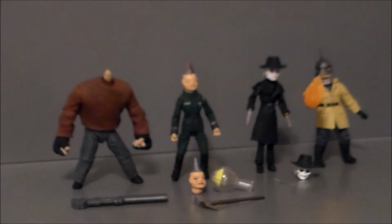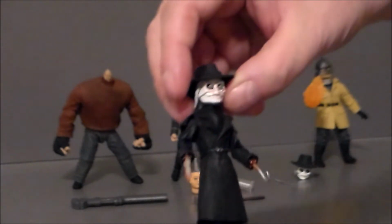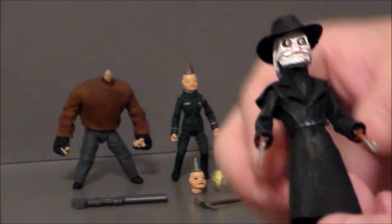And then we have Blade, who I always thought was kind of the leader of the group, and I got the bloody face on here.